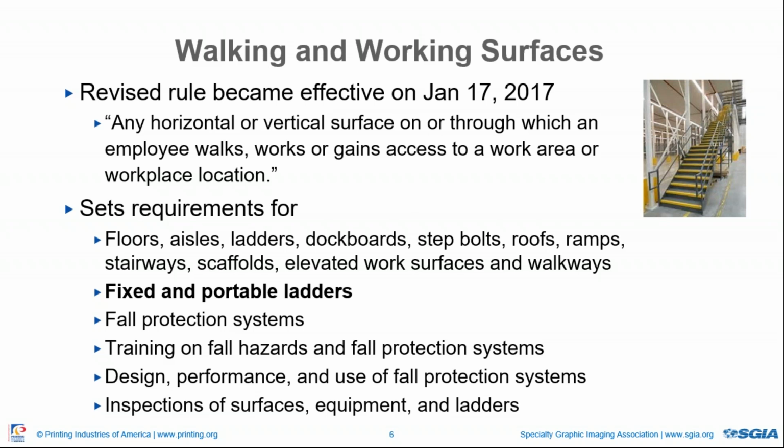I've seen citations for other industries that have been quite significant and quite costly because the companies weren't meeting the requirements for the overall walking working services rule. But essentially what the regulation addresses is everywhere an employee is going to stand, walk, traverse, gains access. It's going to be steps, floors, platforms, roofs, a whole bunch of things. Anywhere where an employee is going to stand in your facility is covered by this regulation. It is rather significant and it is quite extensive.